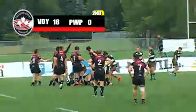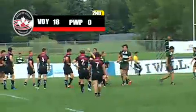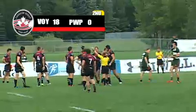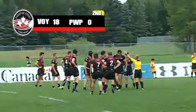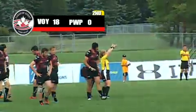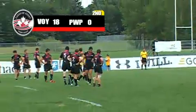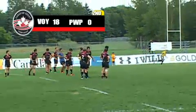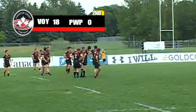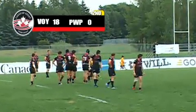Big blast of the whistle. And this is what the Prairie Wolfpack are looking for, some of the rub of the green. Well, you make your own luck. But they won't be taking a kick at goal right now. They need tries. They will take a kick at goal. Okay, just to confound my previous statement. I feel like 3 points is not helping their cause much, but I guess maybe psychologically it'll give them a lift.